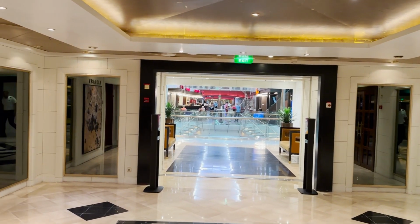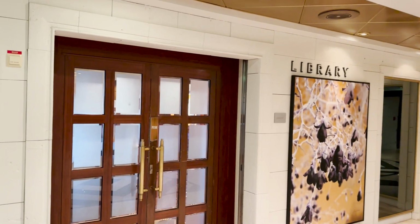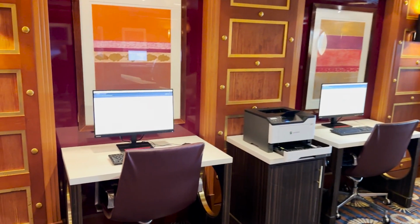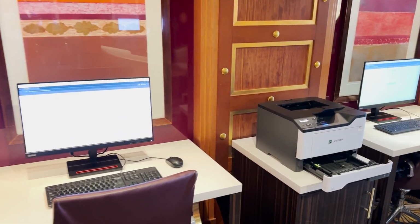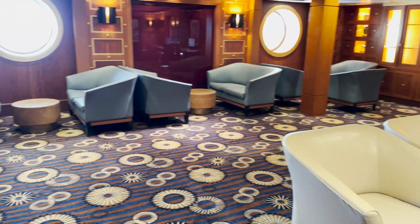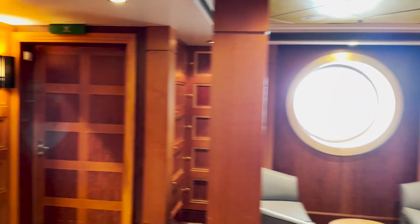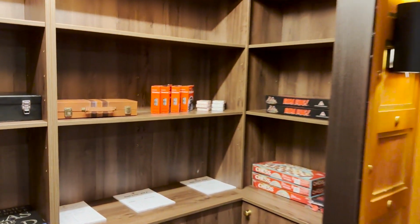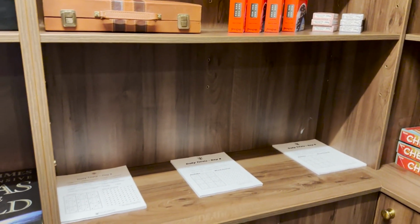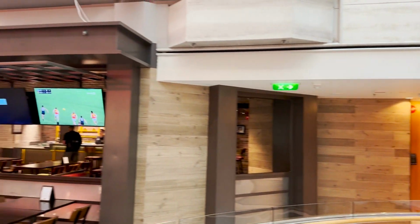Now, right here at the entrance of the Star Lounge, we can turn on the starboard side, and we'll see the sign there says library. So inside the library, they do have some computers you can use, a printer if you need to print something, and then just some comfortable seating areas to read. They do have some books you can borrow, as well as some board games and paper games like Sudoku, crossword, things like that.